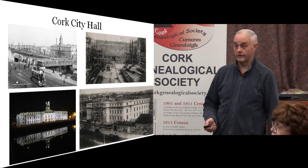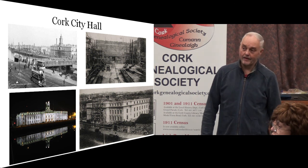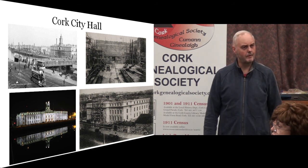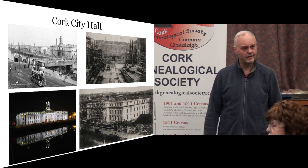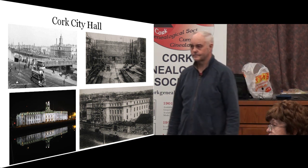And what we're left with, of course, is this beautiful old building. It must be, I'd say, the last proper stone building to be built here in Cork in the 1930s. I don't know, is there anything as good as that built afterwards?